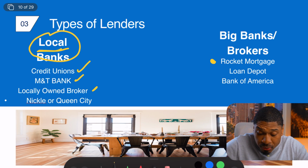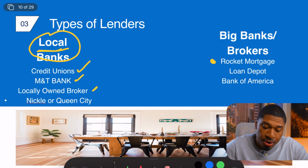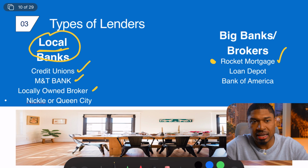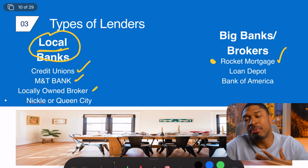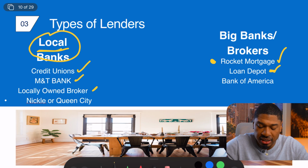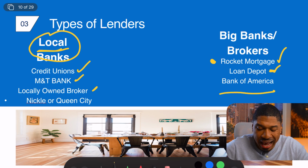Rocket Mortgage literally just started coming here 3 years ago, right? And they started to get a good name for it. Nobody liked Rocket Mortgage for super long because they had a lot of issues. You got to think they deal with millions, if not hundreds of thousands of loan applications a week. Now I'm exaggerating with those numbers, but they deal with tens of thousands of home applications every single week, right? Loan Depot is not here. So when you guys are applying online, you're going to start to see those ads from Loan Depot, Rocket Mortgage. I hate Bank of America.